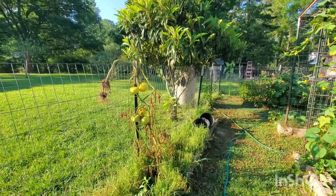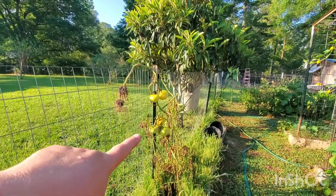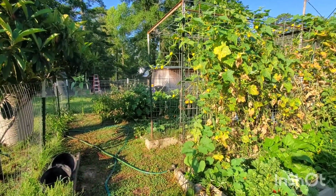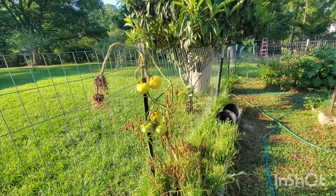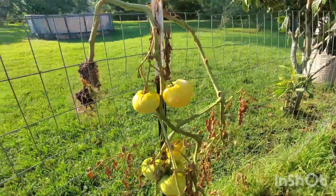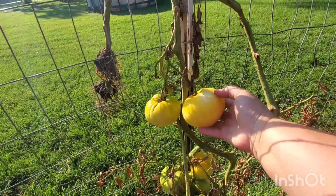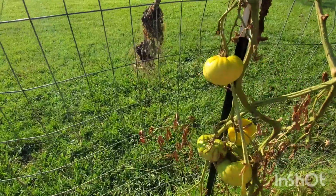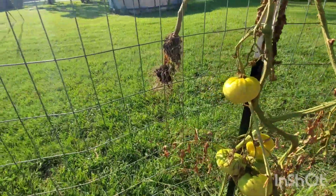Okay, first thing is, this is the great white tomato plant I had pulled up from the first part of my last trellis row over there. And all these tomatoes were still very green. I just didn't want to bring them inside, so I left them out. It looks like it's gotten sun damaged a little bit, but I think we might still be able to eat them.